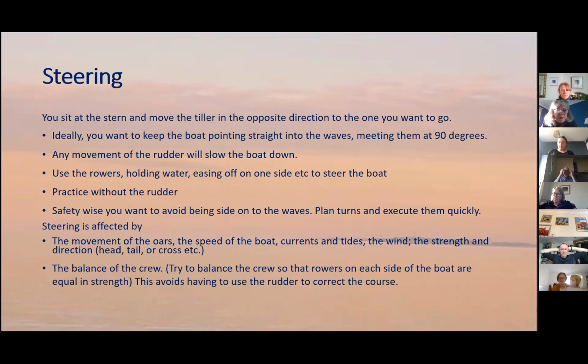So you can use the rowers easing off on one side to steer the boat. I've put holding water there, but you wouldn't really get them to hold water unless you were turning. But one thing to bear in mind, and this is something I wish everybody who rows could realise, is that when you stop the boat and you ask people to take their oars out of the water, if somebody keeps the oar in the water, that immediately turns the boat. I think we had a go at some of this with the Cox's training, when we were actually on the water trying this out. So if anyone just dips their oar in the water, it will turn the boat because it's unbalancing it.